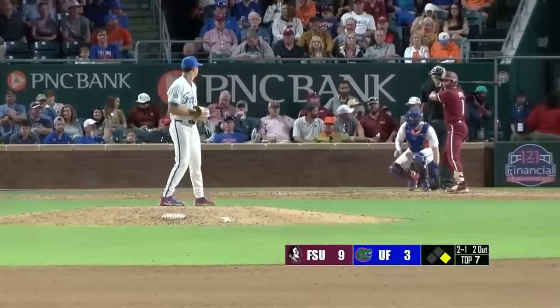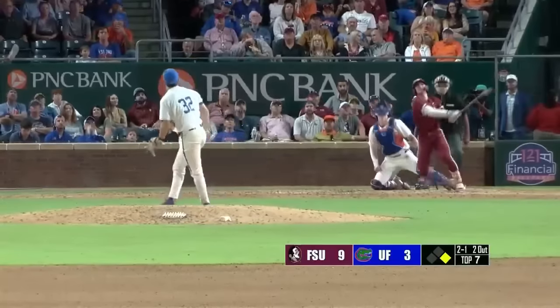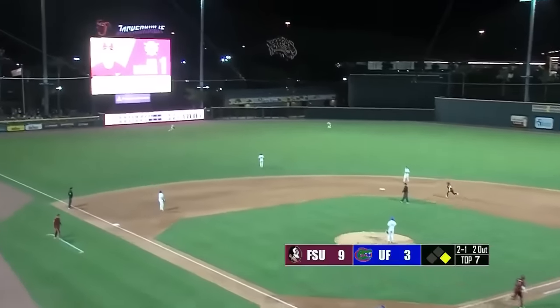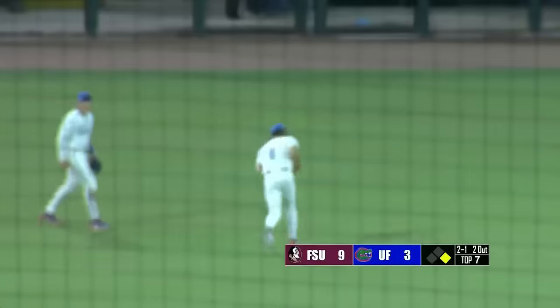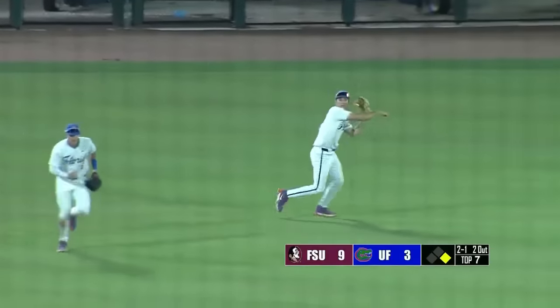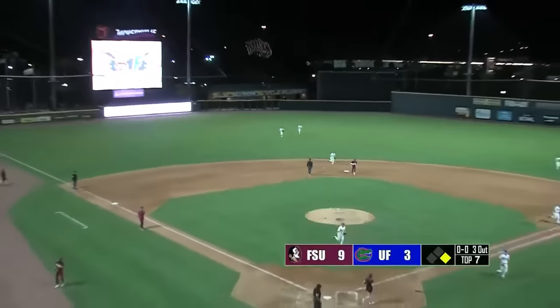Kang's holding the runner on at first. That's West, the catcher, kicking a pitch. Swing and a high fly ball into left center field. Robertson and Shelnut converging. Michael wants it. Oh, almost overplayed it, but makes the catch. And that retires the Seminoles here in the top of the seventh inning.